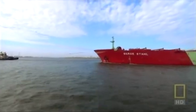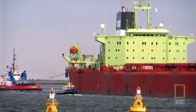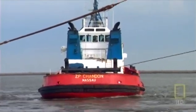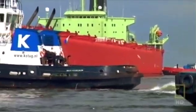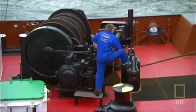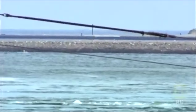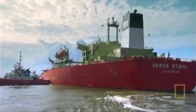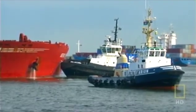One tug in front to keep the course, 2 on each side to keep her straight. And probably the most important, 1 tug at the back to slow this beast down. It all needs to move as one organism, so constant communication is critical. The tugs strain together and slowly begin to pull the Stahl towards the shallow waters of the port's entrance. Now, they just need a little help from the tide.